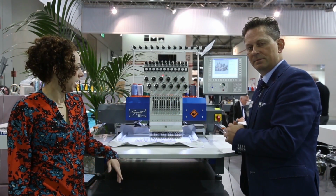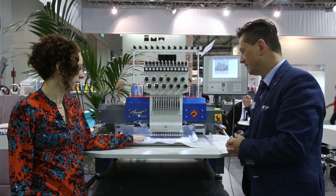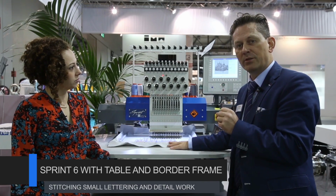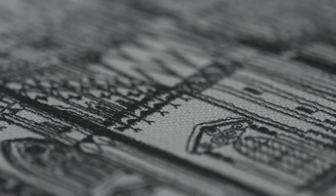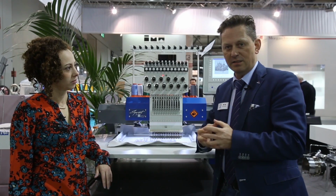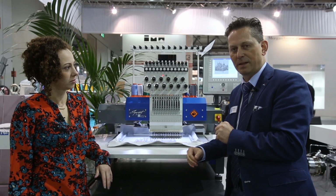So here we are at the next Sprint 6, and Renee, I can see it's doing something completely different than caps. Can you tell us what this Sprint 6 is doing here? Well, this Sprint now has a table on top and actually a border frame too. What we want to show here is embroidery in finest details. And so we are now in Milan. We show on this machine the Cathedral of Milan in very precise stitches. Also very small lettering you can see here. Basically we want to show that the machine can do very hard stuff as well as very sensitive and particular tiny stitches.